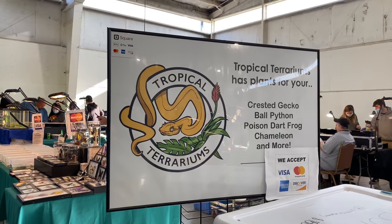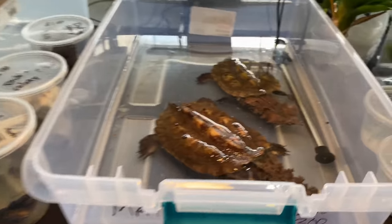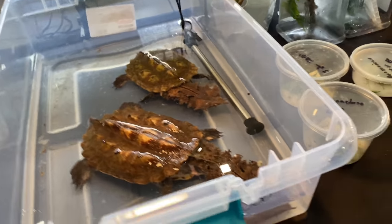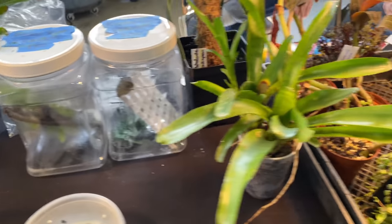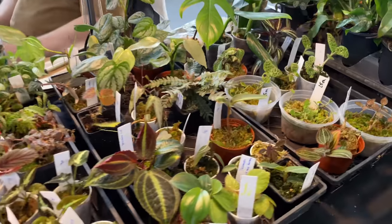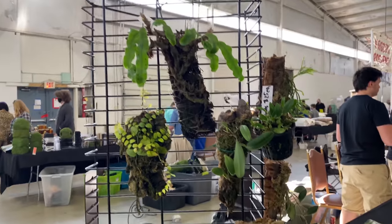We got tropical terrariums here. We've got this big boa in there. We've got some dubias. Check out these things. They're crazy looking. Got some dart frogs. A little dart frog in there. Lots of plants. Any kind of terrarium plant you might need. They have quite the selection. Got some bigger plants too down here. Got some nice mounted stuff. So this is tropical terrariums.